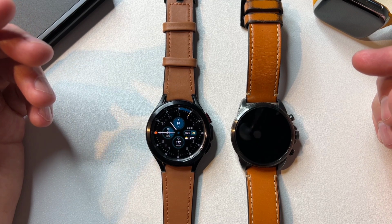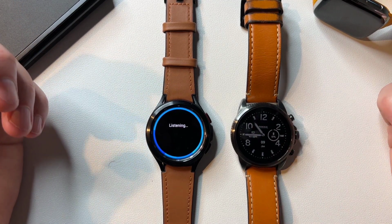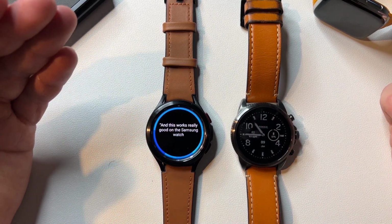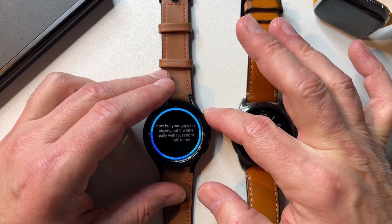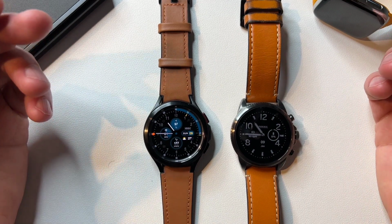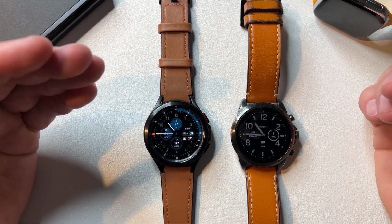They both can be activated by voice if you want to. Hi, Bixby. And this works really good on the Samsung watch. I don't know what your guys' experience is, but it works really well. I just don't talk to my watch very much. It's not like my phone where I'll use that hot word all the time.